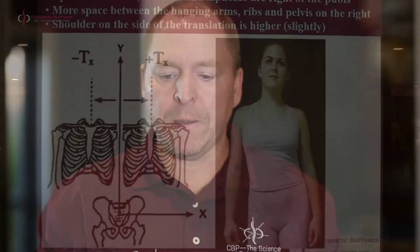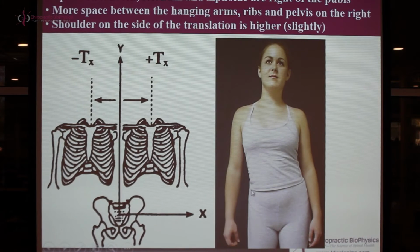And you can see that in Stephanie the model. This side of the hip looks low, this side of the hip looks high. That's driven by the lateral thoracic translation.